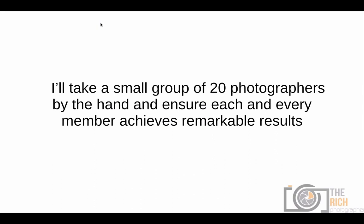When I sell courses like my old Rich Photographer system, which was a downloadable course, it did well for the photographers who used it, but a lot didn't use it. They would buy it, they would never use it, and they obviously wouldn't get the results. For others, they weren't confident enough to take the steps necessary to get the results.